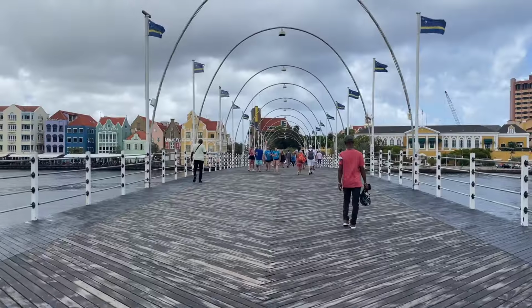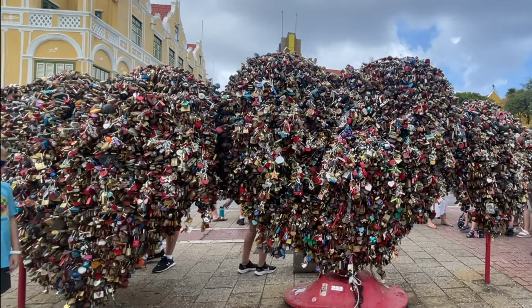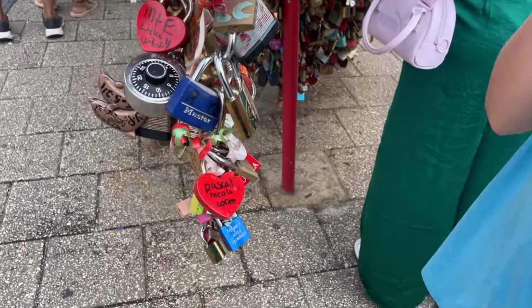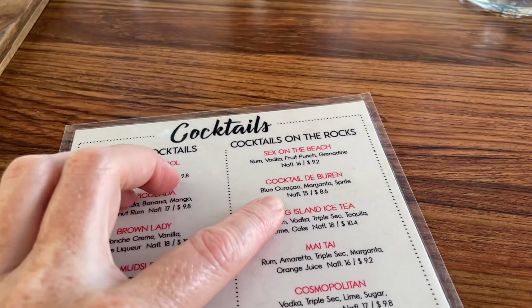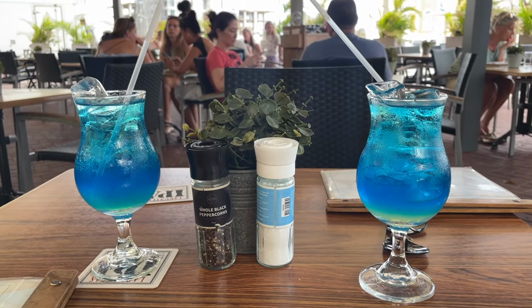To get to the main shopping area you must cross the Queen Emma pontoon floating bridge. At the other side of the bridge there are 3 cool heart sculptures made of locks. We didn't have any locks, but we enjoyed looking at all the locks left by others. We stopped at a bar for cocktails. Oh, that's really, really nice.